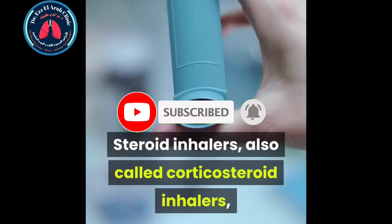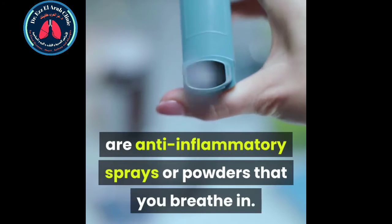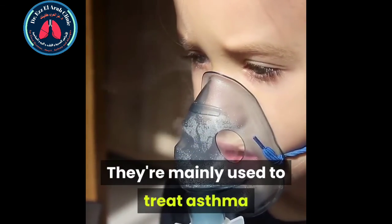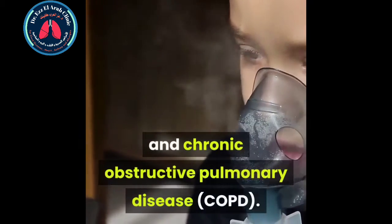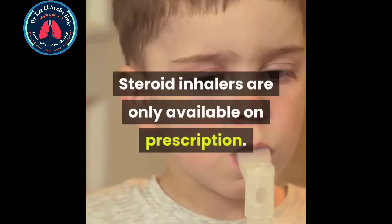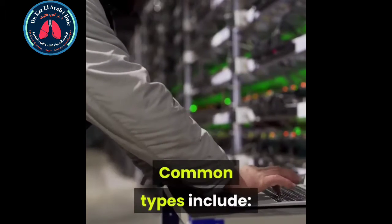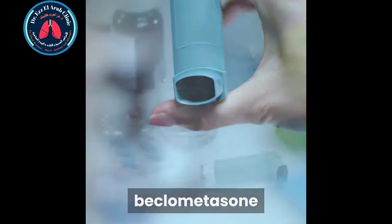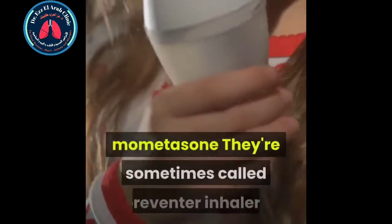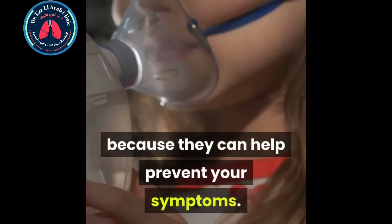Steroid inhalers, also called corticosteroid inhalers, are anti-inflammatory sprays or powders that you breathe in. They're mainly used to treat asthma and chronic obstructive pulmonary disease, COPD. Steroid inhalers are only available on prescription. Common types include beclometasone, budesonide, fluticasone, mometasone. They're sometimes called preventer inhalers because they can help prevent your symptoms.